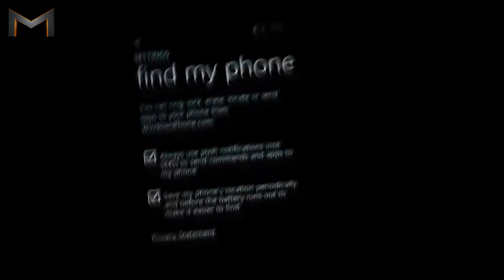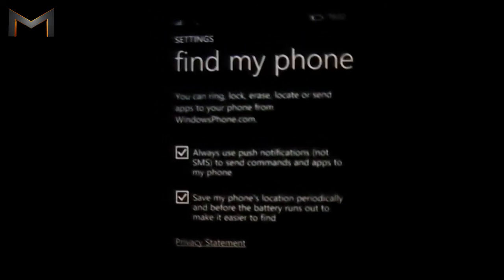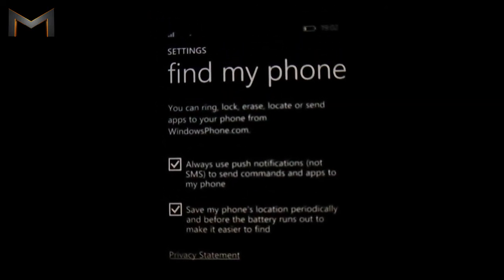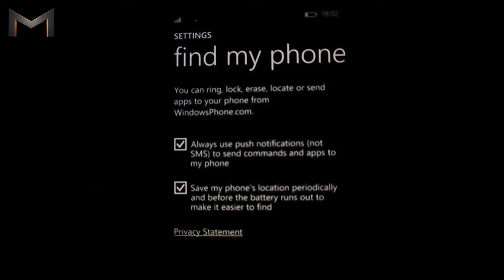Alright, moving on. Location turns on by itself. I've seen a location icon popping up and running away at times. Now I leave my location permanently off, so that is kind of freaky. However, I have selected an option for my location to be tracked periodically and before the battery dies in case it is lost. I'd rather it was just tracked when the battery gets low.